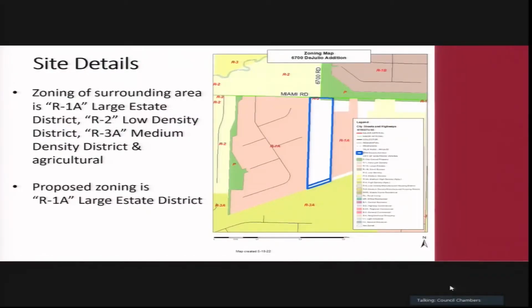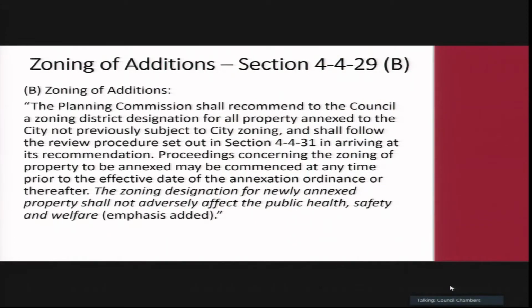The purpose of this annexation is to allow for the completion of 6700 Road. Most of the surrounding land is already within city limits. The properties on both the east and west are zoned R1A Large Estate District, which is the zoning designation that we are proposing for this property. It is also adjacent to R2 Low Density District, R3A Medium Density District, and agricultural land outside of current city limits. During the annexation process, properties annexed into the city had previously not been subject to city zoning, and the Planning Commission makes a recommendation of a zoning designation to the City Council. The recommendation shall not adversely affect the public health, safety, and welfare.